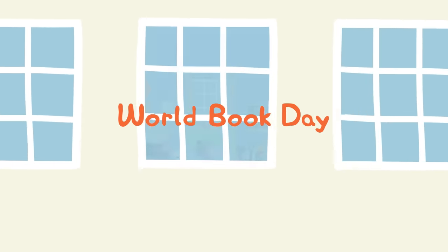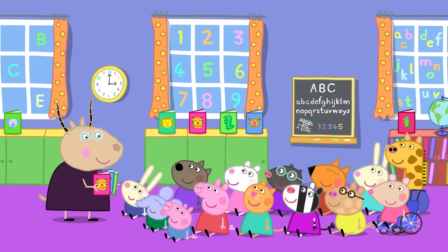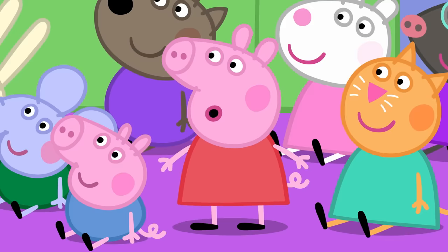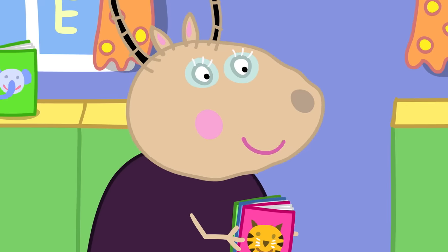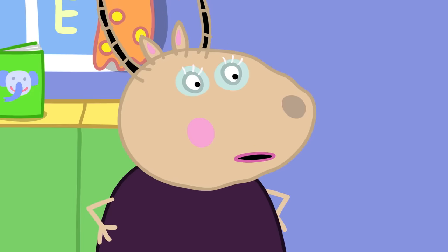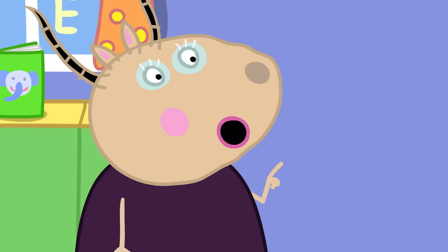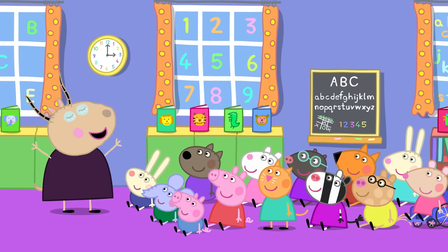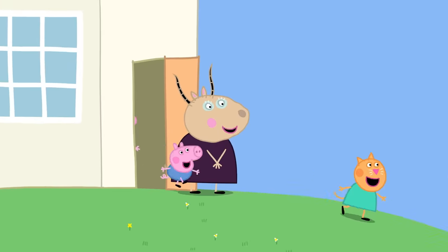World Book Day. Peppa and her friends are at playgroup. Children, tomorrow is World Book Day, when we celebrate the wonder of books. I love books. Me too. Good. Please come to playgroup dressed as someone from your favourite book. Can I come as Super Potato? Is Super Potato in a book? No, he's on TV. No, it must be a character from a book. Can I come as someone from a fairy tale? Yes, it can be any book you like. Remember your costumes for World Book Day tomorrow.